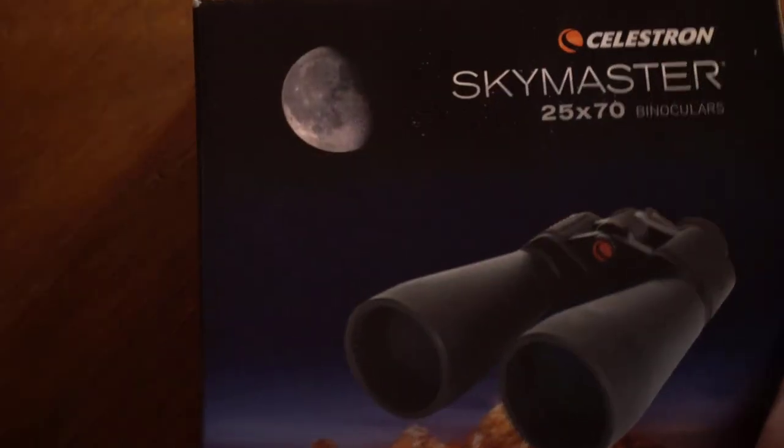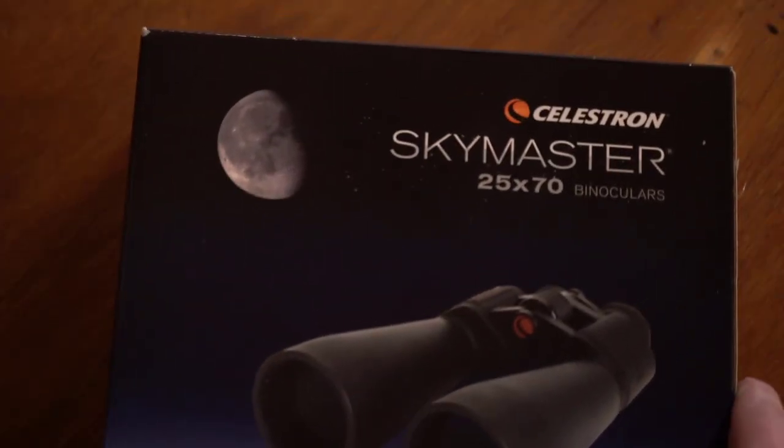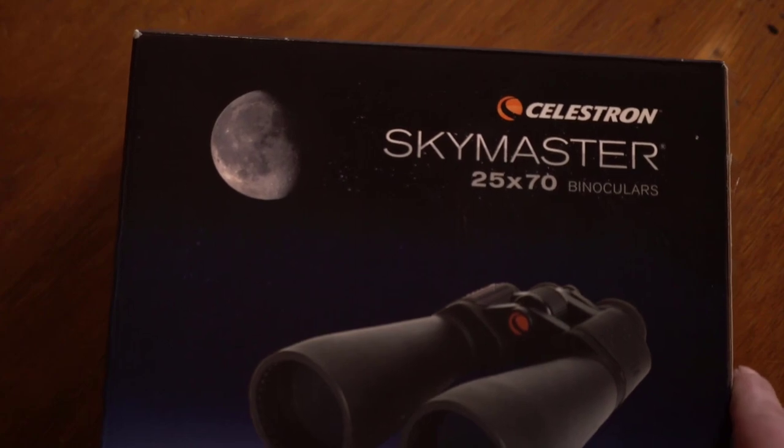They do come with a tripod adapter. They do get kind of heavy, and with 25x70, the 25 means everything is magnified 25 times, so it does have a pretty long reach on them. That makes them a little hard to get a good view unless you use a tripod with them.